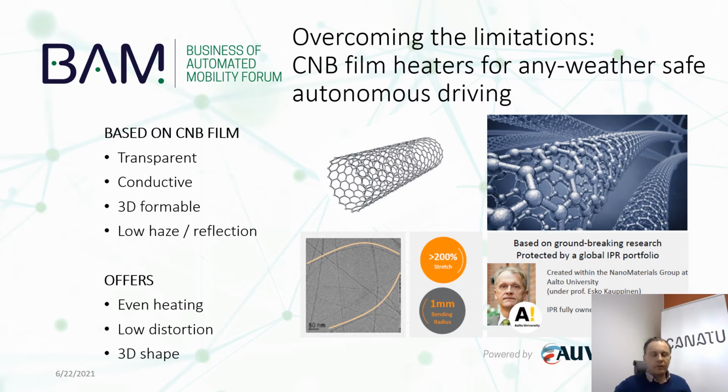So what are we able to offer? We are able to offer even heating due to the fact that the whole surface of our film is conductive, very low distortion, and 3D shape forming. In addition to that, CNP material is not metallic, so you don't need metallic elements in front of your sensitive sensors, and this is naturally a benefit as well. The whole view angle is transparent without any kind of metallic elements, and it's highly conductive with super low haze and reflection. This enables a crisp and clear picture in every weather.